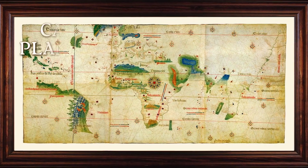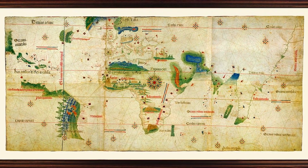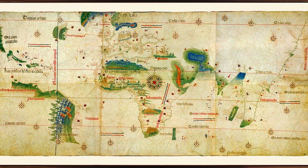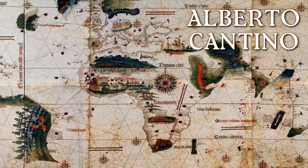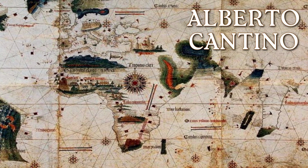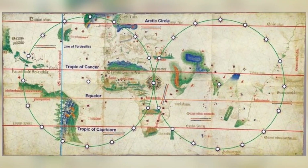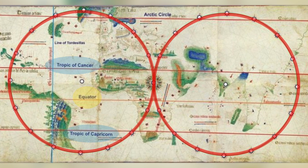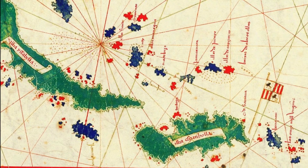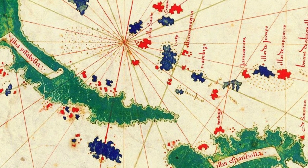In 1502, the Cantino planisphere was created by an unknown Portuguese mapmaker, and has an unknown provenance as well. It was named after Alberto Cantino, who was an Italian undercover spy, but there is no record as to how he acquired it. What is notable about this map is that it is the first map to include the Arctic Circle, the equator, the tropics, and even the border between Portugal and Spain. It even depicted the first image of Florida's lower coastline, the first hint at the Americas.